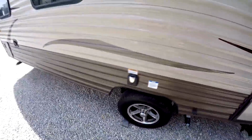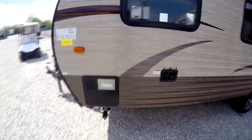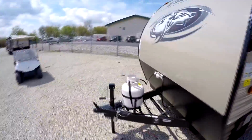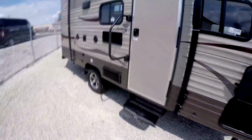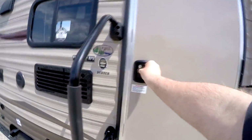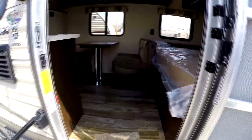Detachable power cord on this unit, and of course all your water connections and your water heater there. Let's go inside. First thing you'll notice is this friction hinge door, which is a nice upgrade, especially on a windy day.